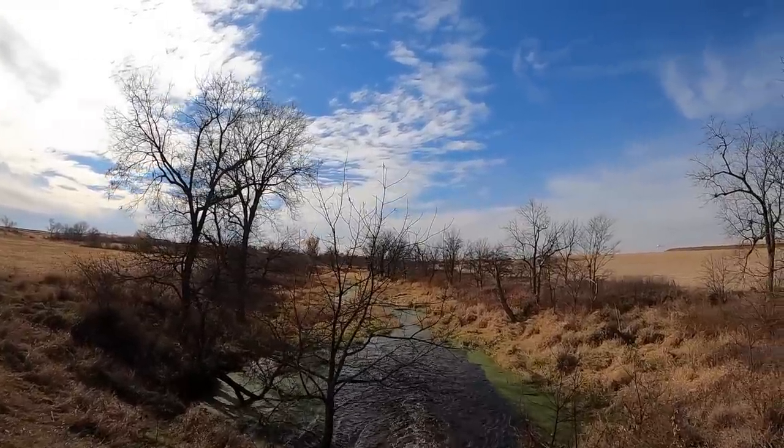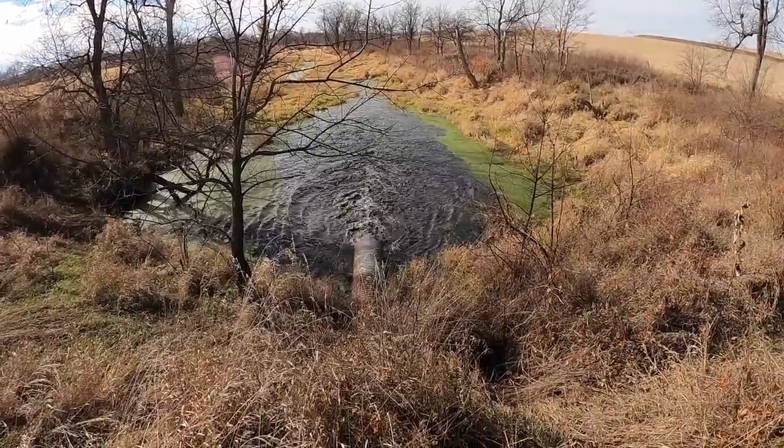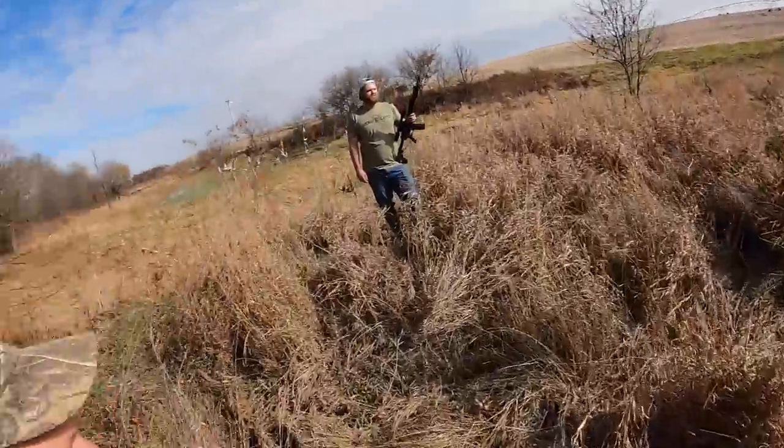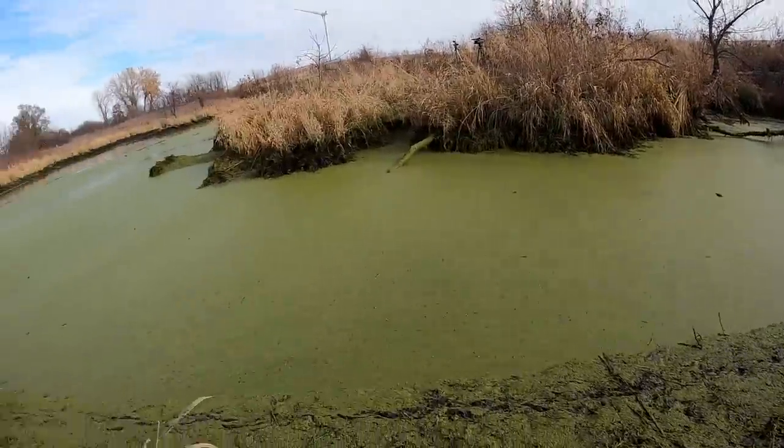That's a spillway. There's another dam just right down there. Incoming down below. Your cabin was low. It's coming for it. Whoop. All right, guys, we made it around.